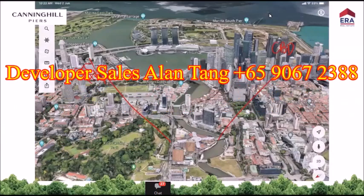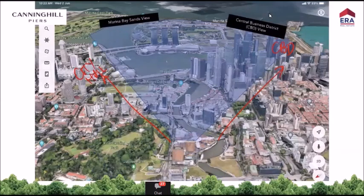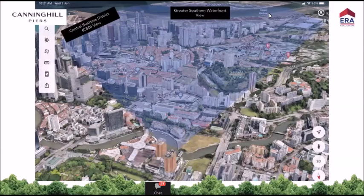So we are trying to orientate all the salespeople in ERA to better understand what the potential view is that our customers will be having. And of course, a lot of people will be buying because of the MBS view. Somehow or rather, it's always a selling point, no matter what kind of property you are selling. It's always easier to tell your customer this is the MBS direction, you will see fireworks. And I realize this is how we sell in Singapore. Right, CBD view. And if you wait long enough before you sell away your Canninghill Piers, you potentially will have this greater southern waterfront view, towards your far south.